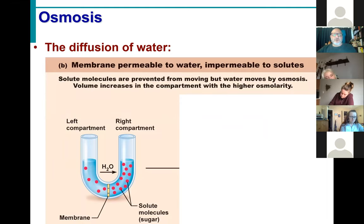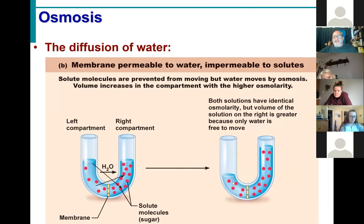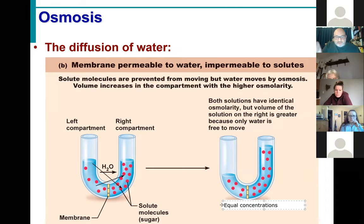So water wants to move down its concentration gradient. So again, you can think of it either way. Water is going to where there is more stuff, or water is going down its concentration gradient. Either way you want to think of it, it works the same way. And it is going to do that until, notice, not equal volumes, but equal concentrations. Equal concentrations on both sides, which is equilibrium.